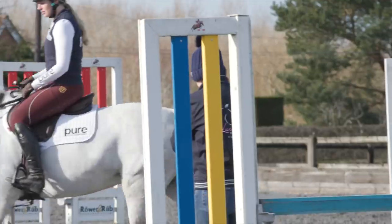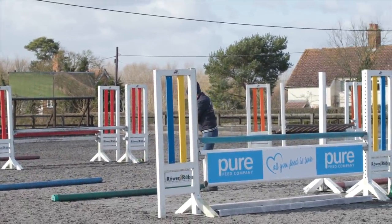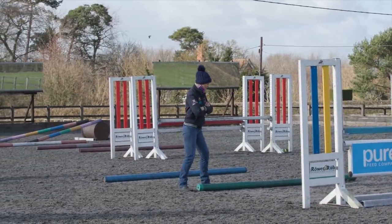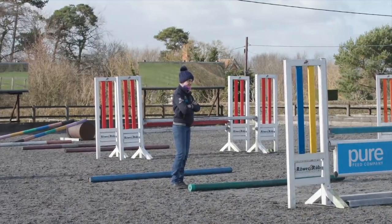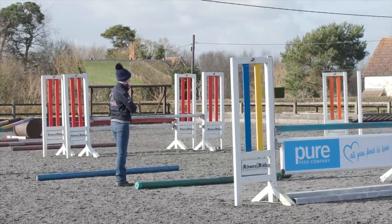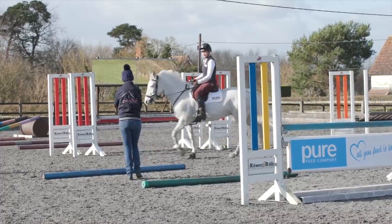How old is she, 9? No, she's 8, coming 8 now. Would she be more powerful than the other one? Yeah, more powerful. More blood? No, still full Connemara. I think she's got more jumping lines in her. She doesn't look like a Connemara back end. No, well, we think she's got draft in her somewhere. She's got something different on her passport, but yes, some draft in her somewhere.